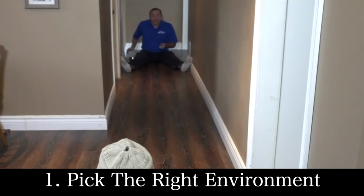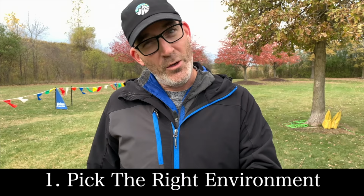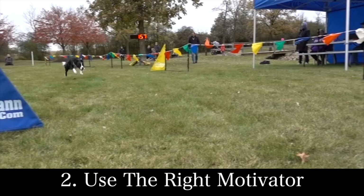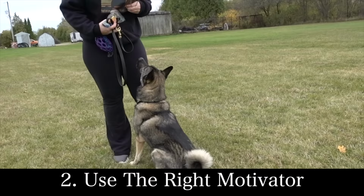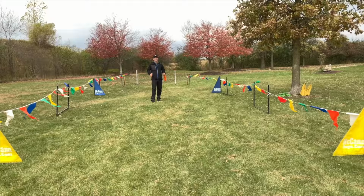Number one, a safe and secure place where there's very few distractions, where your dog can focus on you and you alone. Number two, pick your motivator. Whether it's a toy or food or a tennis ball or just your voice, you need to find something that drives your dog crazy and gets them focused on you. Number three, start close.